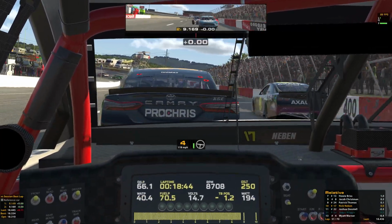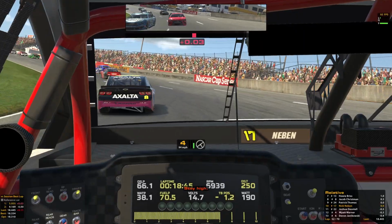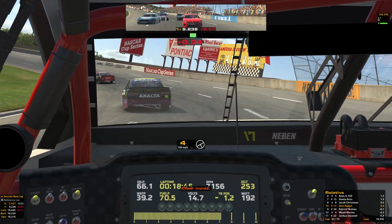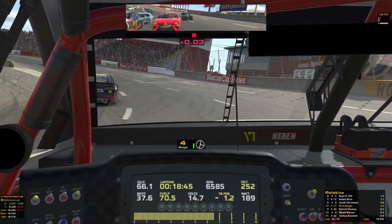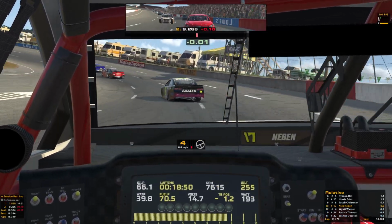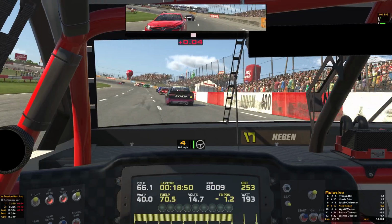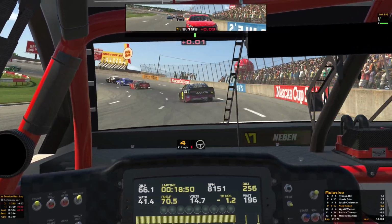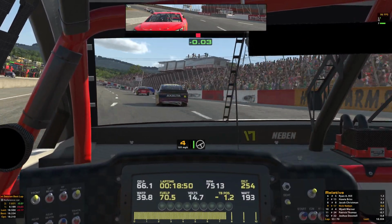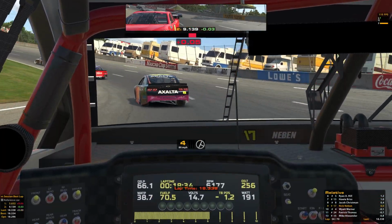24 is struggling for speed. He's going to go to the bottom, apparently. 445. Inside. Stay high. Still there at the bottom. Clear inside. This track is amazing. This isn't just, ooh, it's new. It's so awesome. 18.5. Like, this track races so great. Like, what we just had there, that was amazing. 18.338.